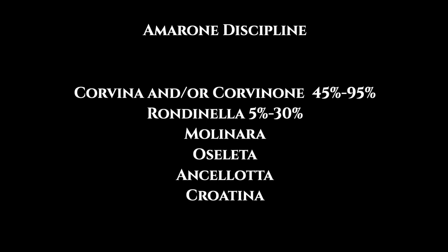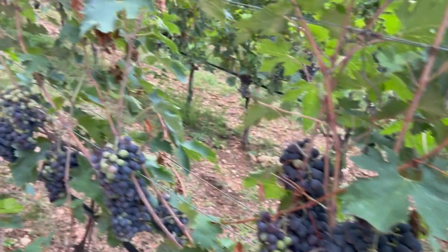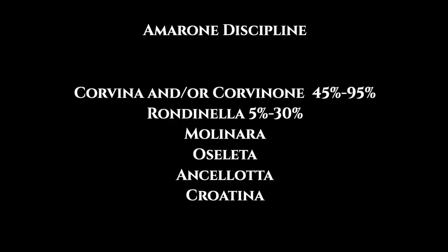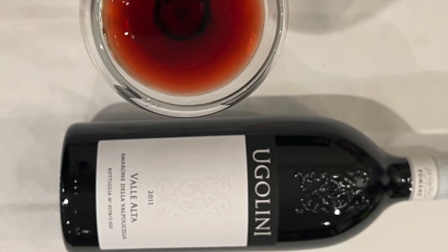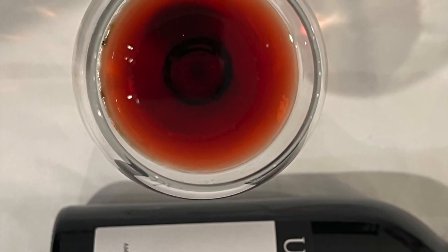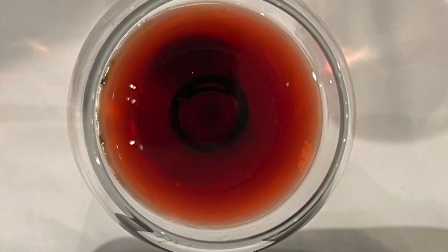In the Valpolicella, there are many minor but native varieties that producers can choose from, like Oseleta, Molinara, Croatina, Ancellotta, and others. For Valle Alta Amarone, the Ugolini family makes use of four native varieties: Corvina Gentile, or Corvina Veronese, which is the main grape of the blend and gives a generous amount of ripe red fruits with floral notes and a transparent red color.